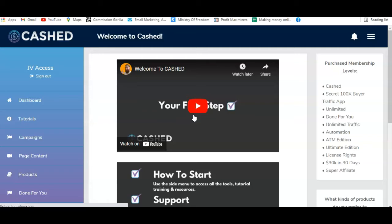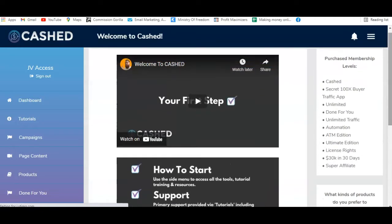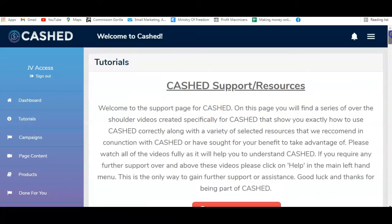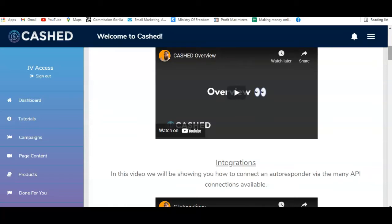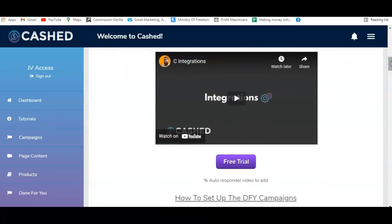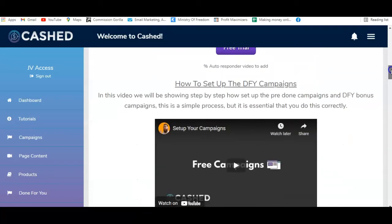Right here you can see the members area of Cached, where on the dashboard you can see the training videos. You have a welcome video on the dashboard. Then if you go to tutorials, you get support and resources for this product. So you get an overview video. You will be integrating your autoresponder, which is GetResponse if you have one. How it can be done, everything has been explained.